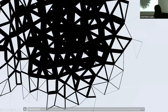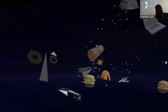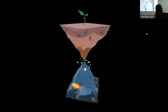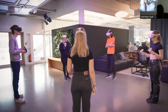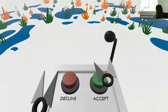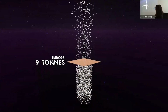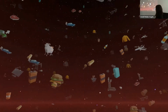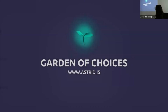We believe there is hope for the future. That's why we created a virtual reality experience to help you navigate the choices we all have to make about our climate futures. Garden of Choices is our VR experience for youth, where 5 people join together in virtual reality to investigate, debate, and ultimately decide together about the actions they think society should take to reduce our carbon footprint. Every decision the group makes has consequences for people, planet, and economy. Find out more at astrid.is.